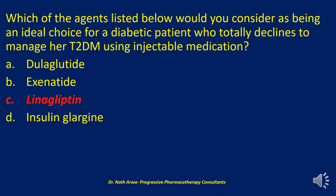In my opinion, C would be the correct answer. Of all the listed options, linagliptin is the only oral preparation. The other drugs, dulaglutide, exenatide, and insulin glargine, are administered subcutaneously by injection, which she has phobia for, and therefore those would not be ideal therapeutic options for a patient who declines injectable preparations due to phobia for needles. Let's move to the next question.